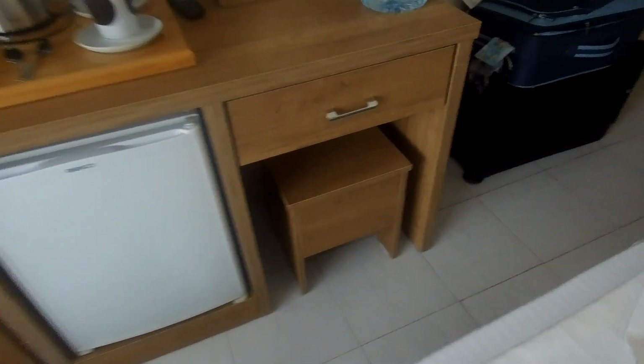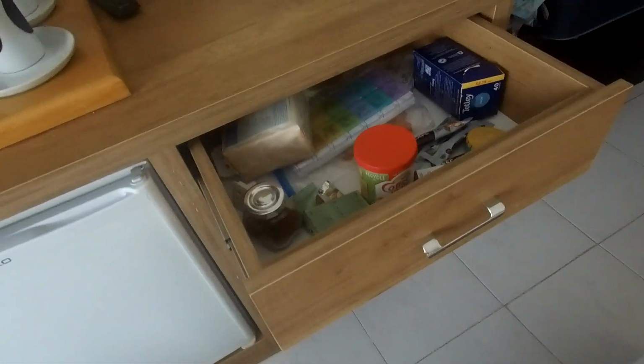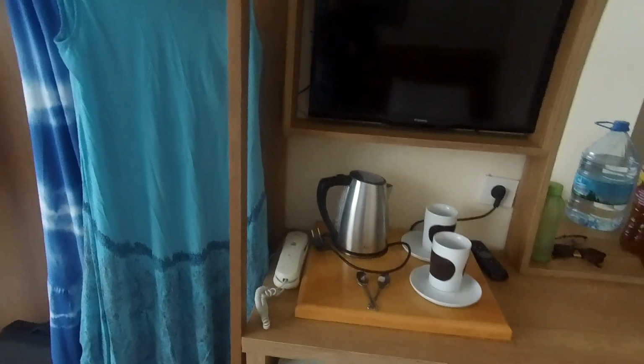This drawer is quite good, it's holding all our essentials in there. TV, we don't know whether that works or not, but there is a remote for it. And then you got good hanging space here with an overhead unit, if you like. There we've got 3 shelves on the side of the hanging unit there. That's your room really. The bathroom we'll have to show you separately on the other camera probably.